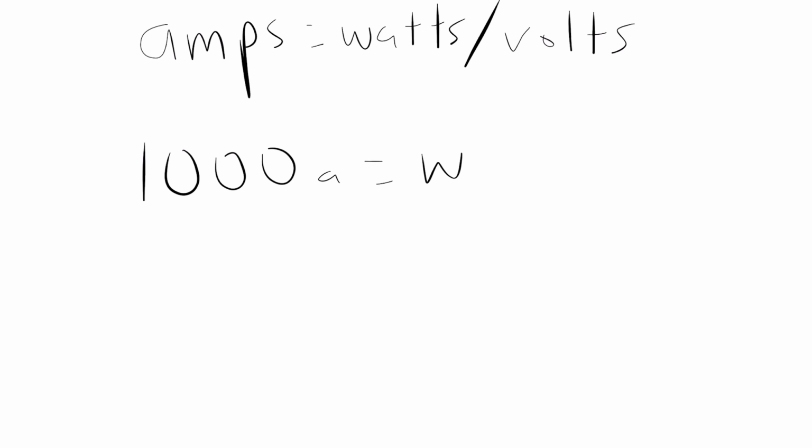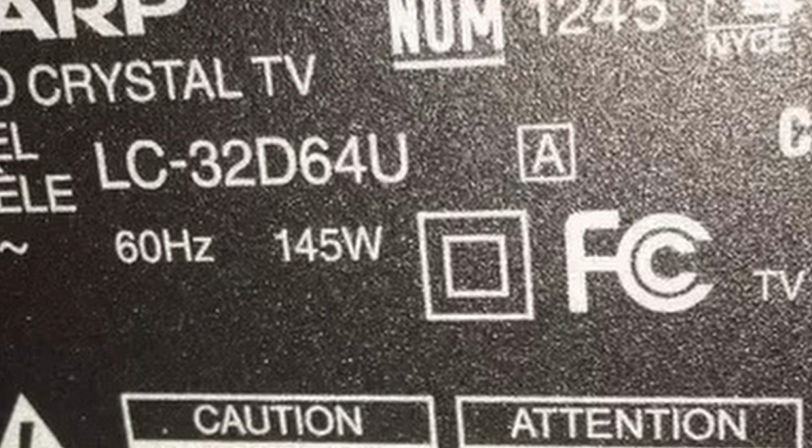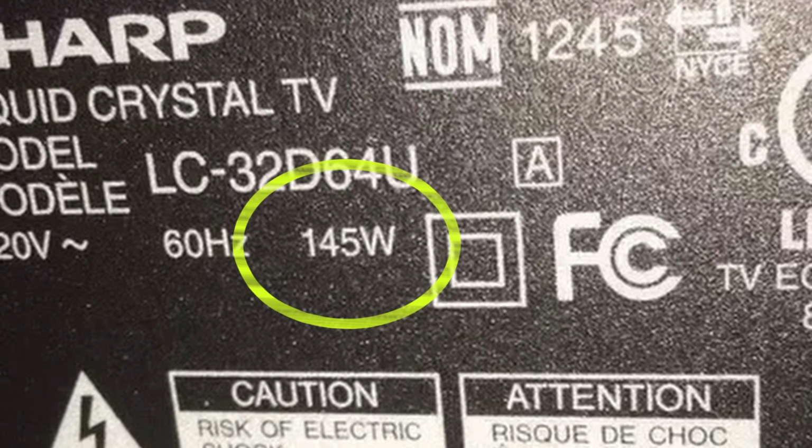Sometimes people really have a hard time figuring out, wait, what's watts? If you have a television at your house and you look at the back of it, there's going to be a little serial code and a lot of little specs on it. Somewhere on the back of that, it's going to say how many amps or watts it consumes. And if it says like 2 amps, it might be 40 watts, something like that. That's kind of a standard TV.